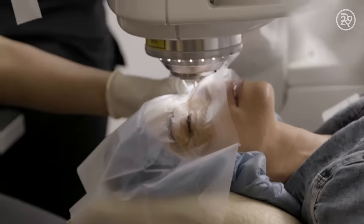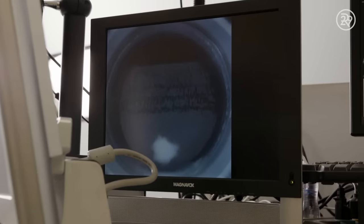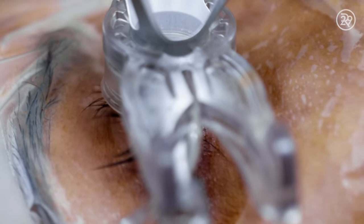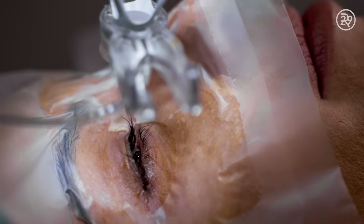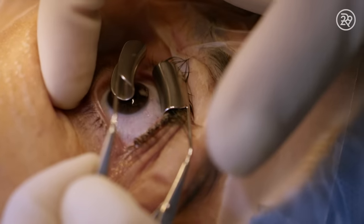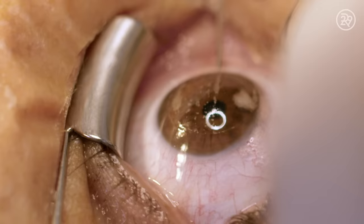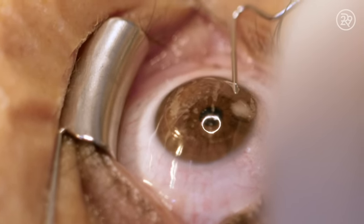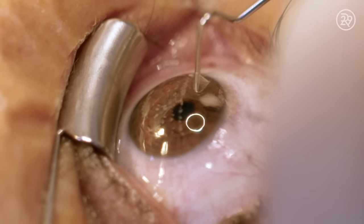She will then feel a slight bit of pressure during this step of the surgery. Second part of the surgery, I place a speculum to keep the eyelids open while we're reshaping the cornea. I then fold the flap back onto the corneal surface.